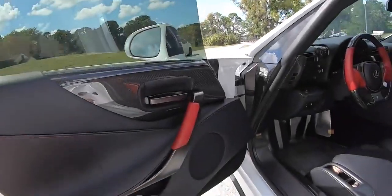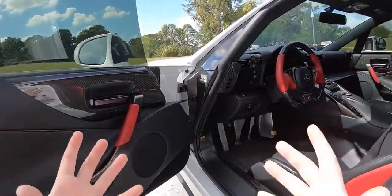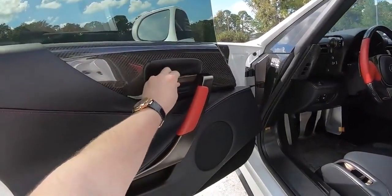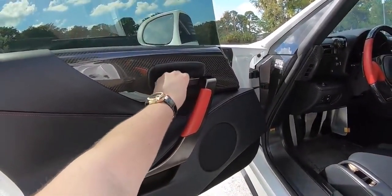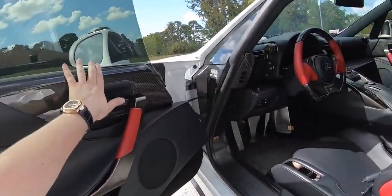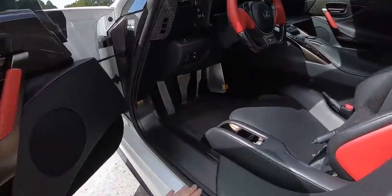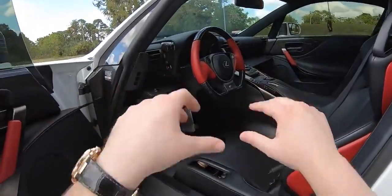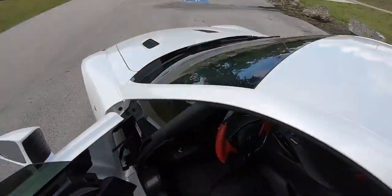Now, I will say some of the controls are a little bit more flimsy than you're used to in a car of this price range. The door handle, for instance, kind of moves up and down and doesn't feel like it's the best quality, although we do have very high quality leather, carbon fiber throughout. I love that you can see the carbon fiber monocoque right here. Absolutely gorgeous. Now let's go ahead and hop into the interior of the LFA.